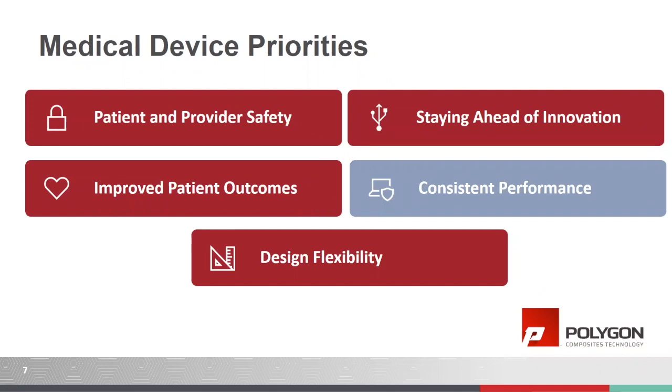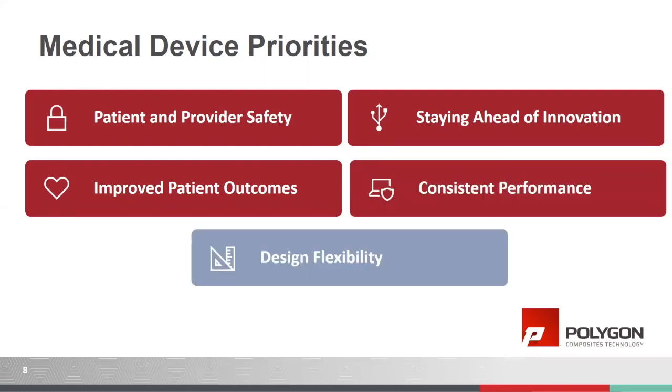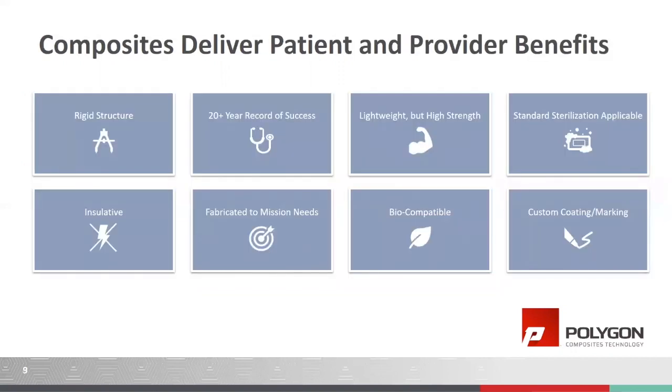Designers are also challenged to supply devices that are cost-effective without sacrificing quality, functionality, or the integrity of the device. Therefore, components must be performing as expected and consistent. Given that patient safety is of first importance, it is critical that engineers and manufacturers choose proven materials that will meet the supply demand of today's market. Designers want materials that meet their needs and suppliers that are flexible and easy to work with. So how can composites help?